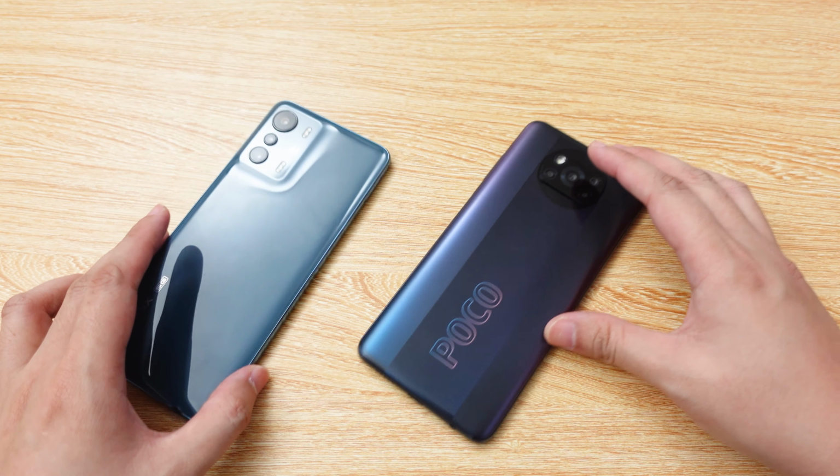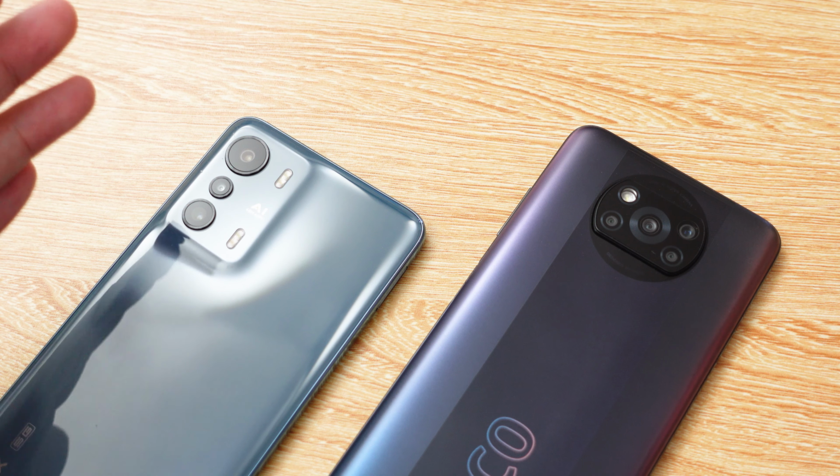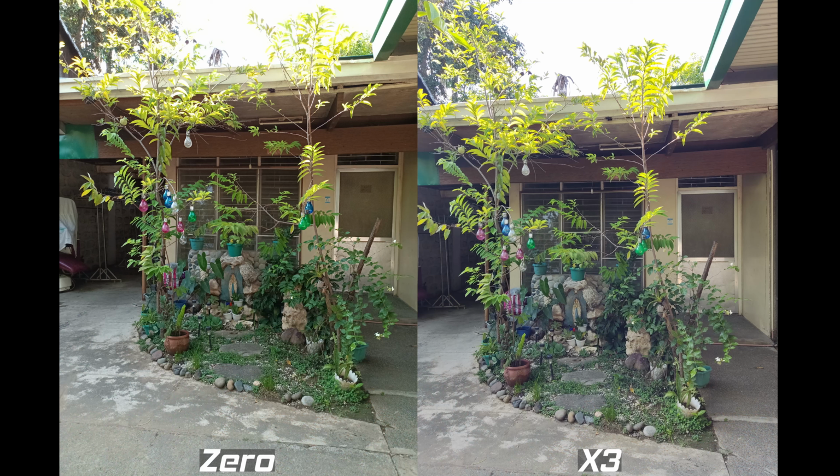And moving on to the cameras on both these phones. So you get 48 megapixel main sensors on both these phones, but the X3 has a quad camera setup as compared to the triple camera setup here on the Zero. Plus you have an 8 megapixel ultra-wide sensor here on the X3, 2 megapixel macro, and a 2 megapixel depth sensor. As compared here on the Zero, you have a 13 megapixel telephoto lens and a 2 megapixel depth sensor. And I'm gonna say it right now, the clear winner here is the X3.